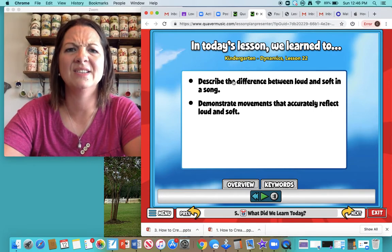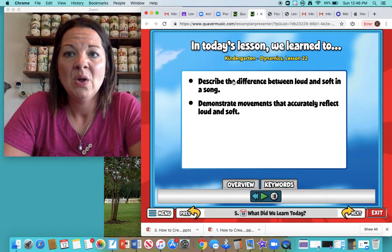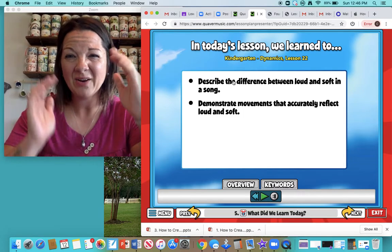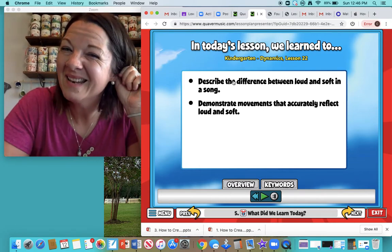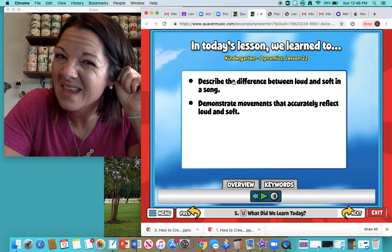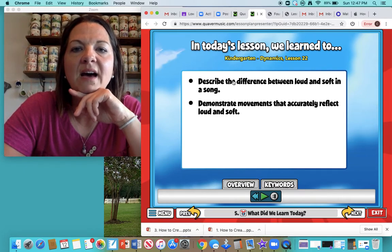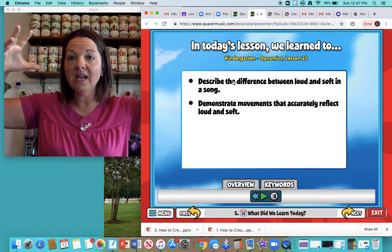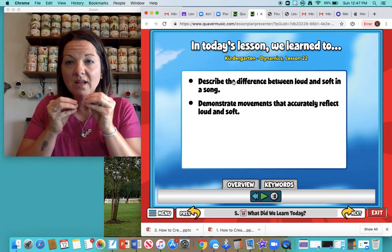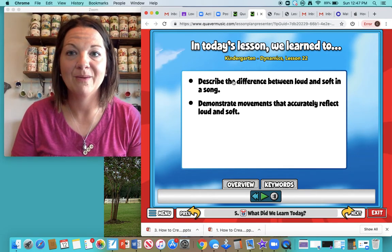What did we learn today? Describe the difference between loud and soft in a song. Well, when something is really, really, really loud, it almost makes you want to plug your ears. And when something is really, really, really soft, you're like, what? What did you say? Demonstrate movements that accurately reflect loud and soft. Our loud movements are going to be really, really, really big, and our soft movements are going to be really, really, really small.